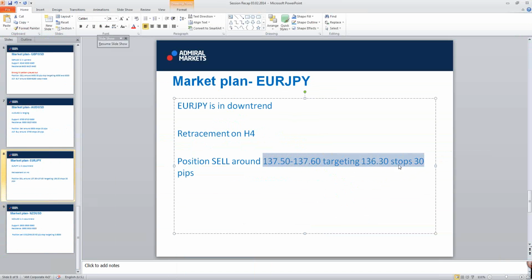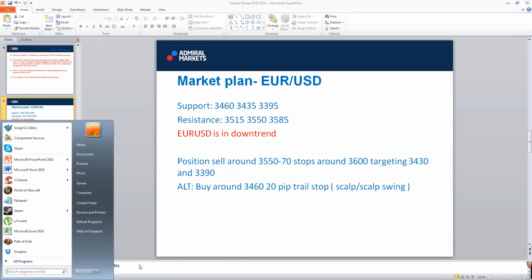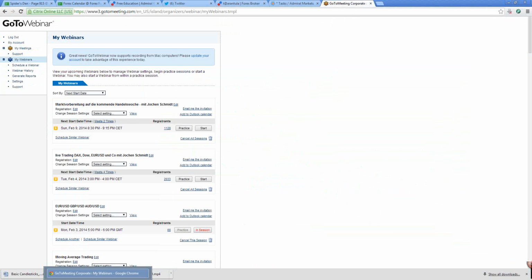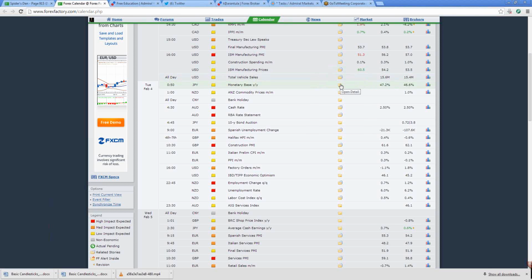Okay, so let's see what I have in mind for the next day. These setups are usually valid this day, the next day, and sometimes, not always, the day after tomorrow, because we always need to check the calendar. If we have a strong calendar, guys, then, well, I make a new analysis. So tomorrow we will have the cash rate, the RBA statement. You need to be very worried about this. This can be a little bit nasty.